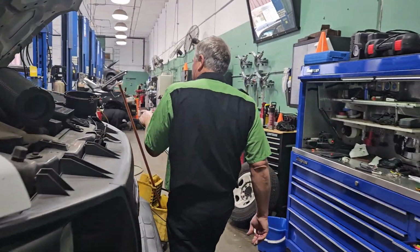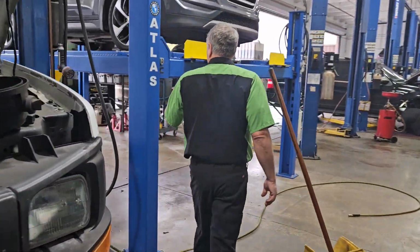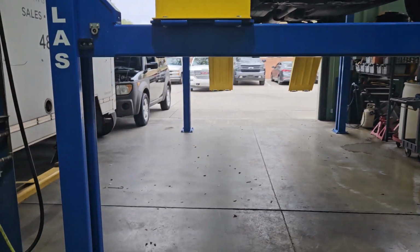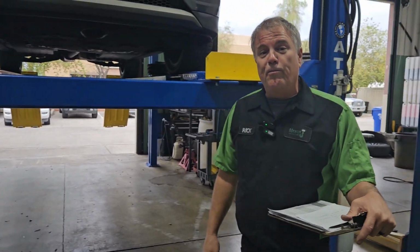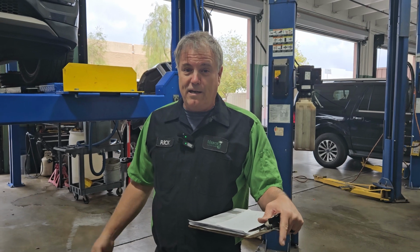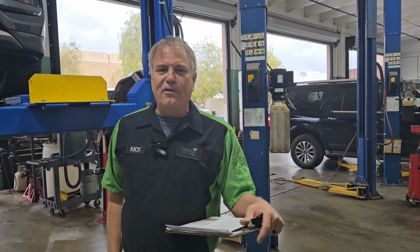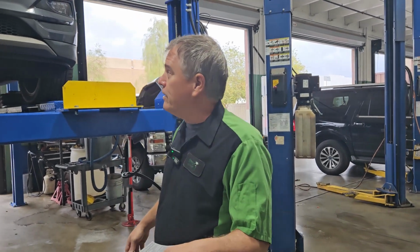Back over here, we have a 2003 Honda Element. That one has an intermittent problem where it's stalling. Also, then it cranks but won't start. Don't have an answer on that one yet, so we're working on that one.